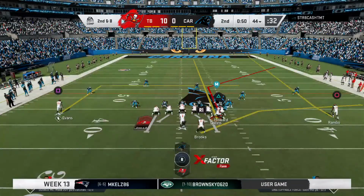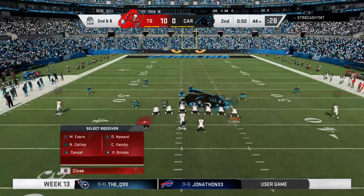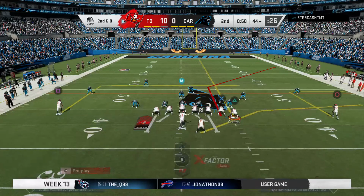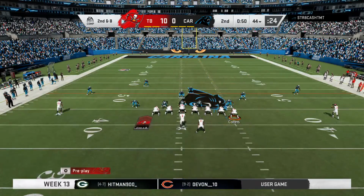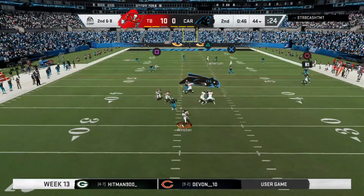You got motion man right there. Hey, check Mike 45. Check Mike 45. Go. I got him. Let's go now. Let's go. They'll try to throw now. Winston.